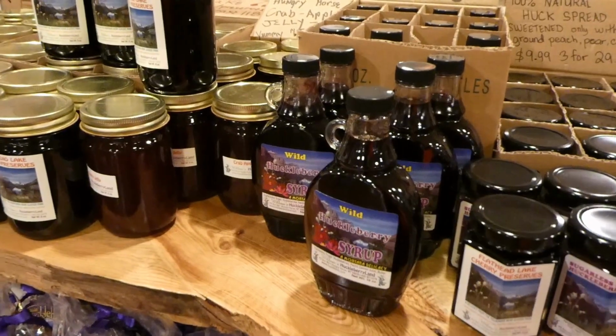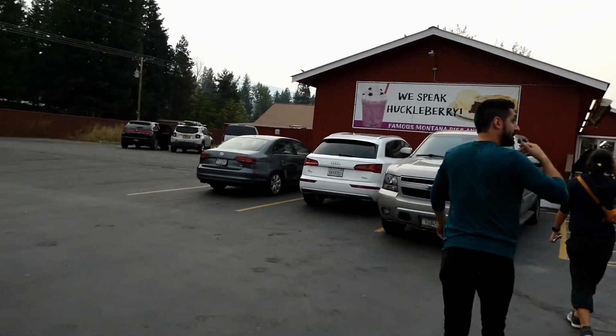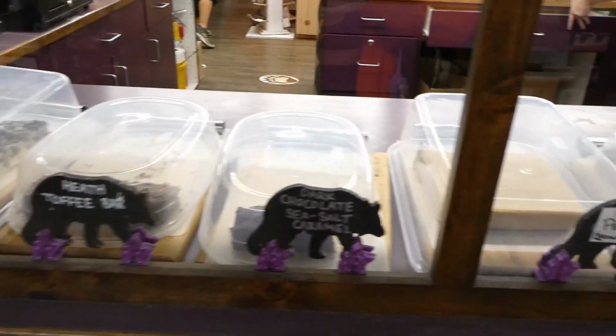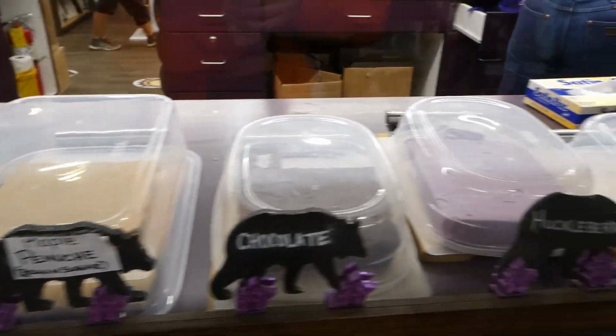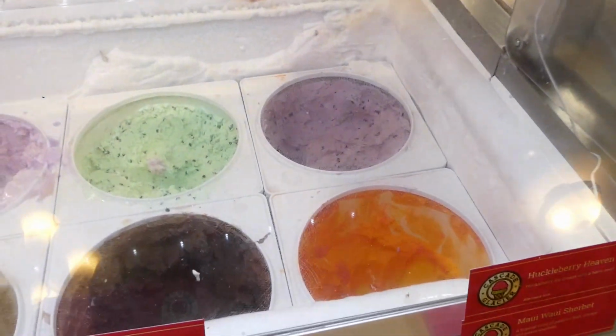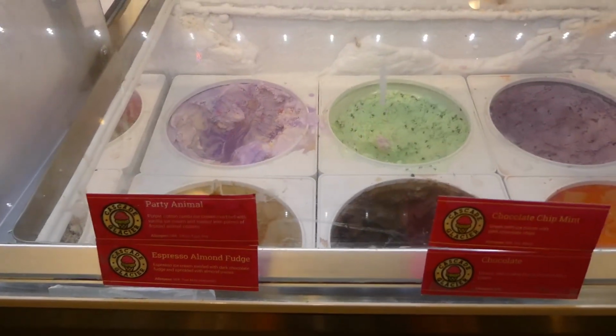We then went to the next store called Huckleberry Patch, and it's literally like a 1-minute drive from the other Huckleberry store. This store had the best huckleberry pie a la mode with the huckleberry ice cream. It's so good. I definitely recommend checking this store out in Hungry Horse, Montana.